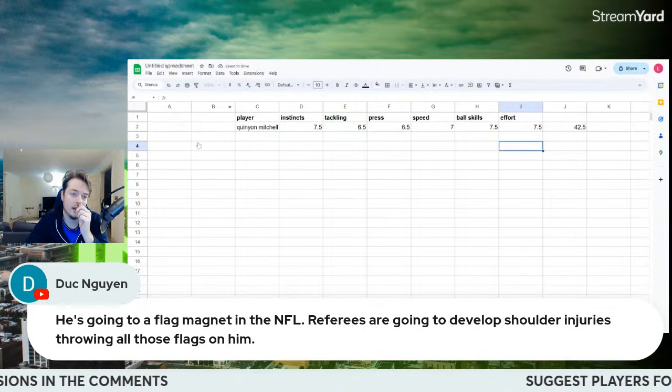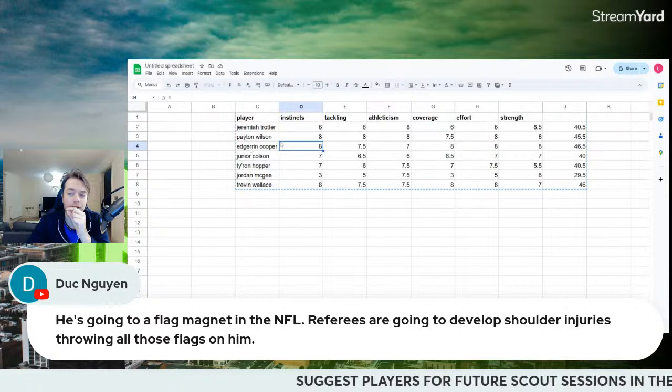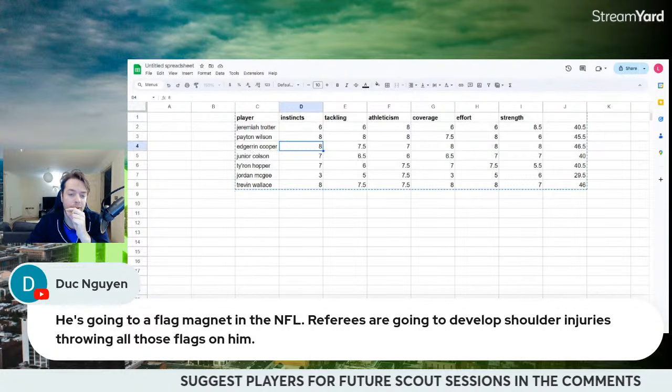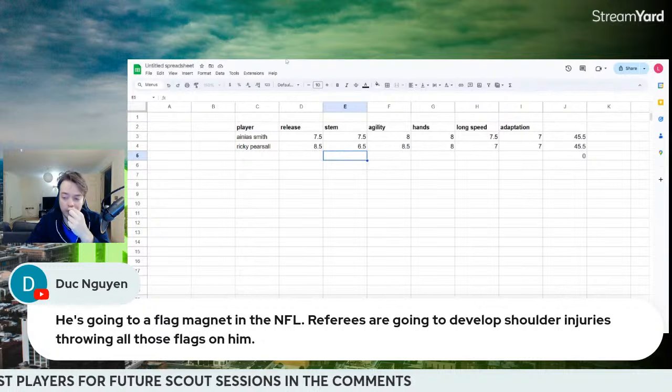So if we compare that to the other grades, again, we're talking what, second, third round, roughly? If we go to safety, we haven't done one yet. Receivers are 45s. Second, third round, I would say.